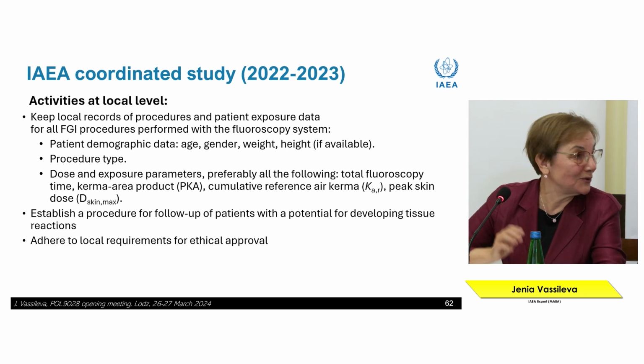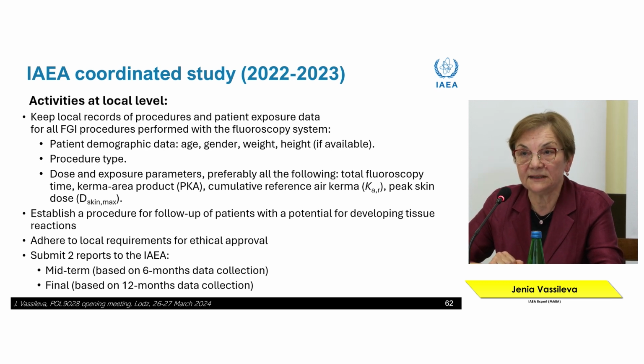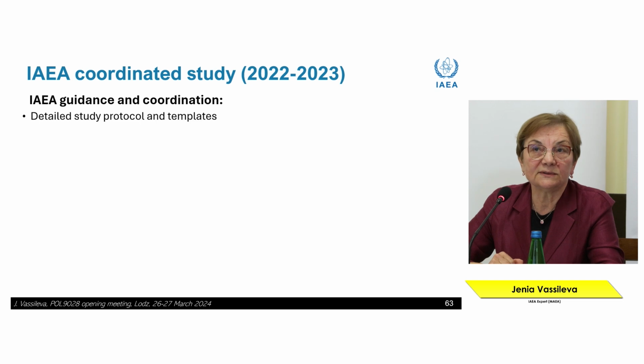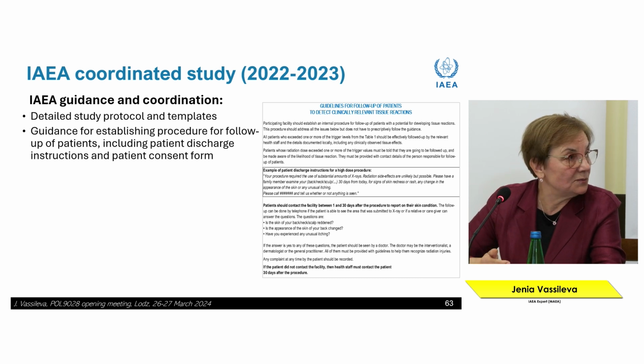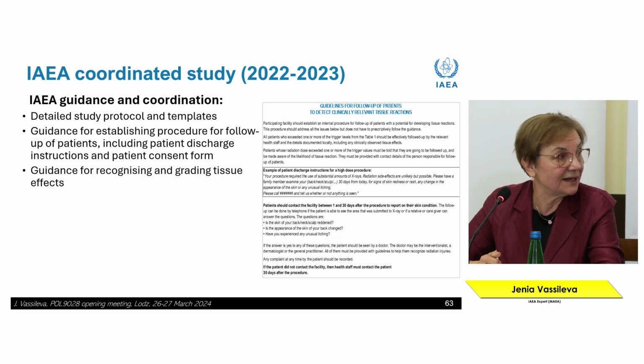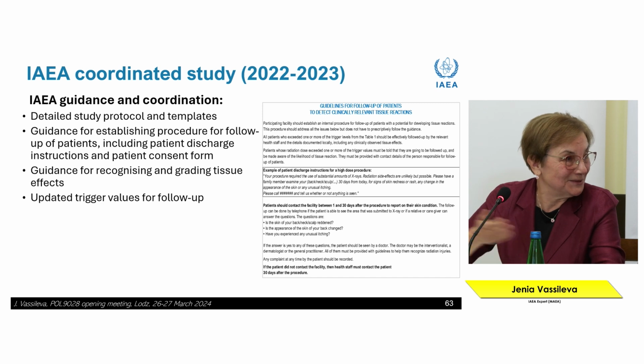I have just 2-3 more slides to finish. And of course, to submit 2 reports to the IAEA, one based on 6 months of data collection, and one at the end of the project based on the 12 months of data collection. The IAEA also provided guidance and coordination, a detailed protocol for the study, and detailed guidelines for follow-up of patients. So these guidelines can be used to set up maybe a national project. And the whole study that we designed could be used maybe as an idea to launch a national study, because we have only one center from Poland participating in the international study. So this is a good opportunity to enlarge this.